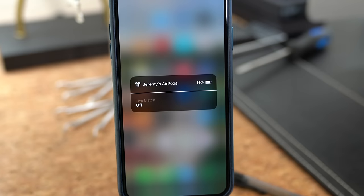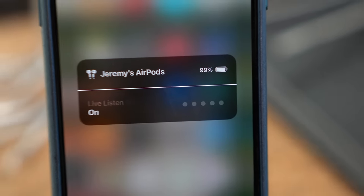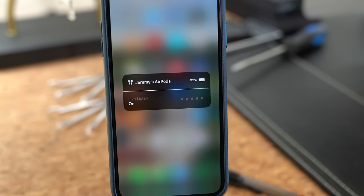So now it says Live Listen off. You just tap it and now you can hear it. It's really jarring because you can hear if you're talking. So I would not advise you to wear these if you are talking, but maybe listening. Can you hear this? Can you hear this? I don't know. Whoa, what was that?